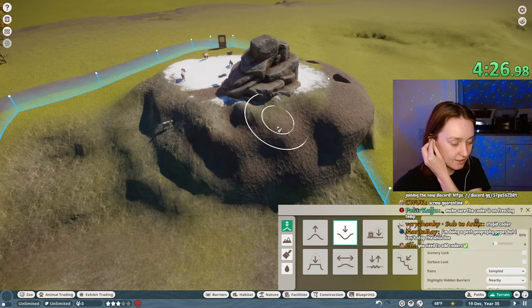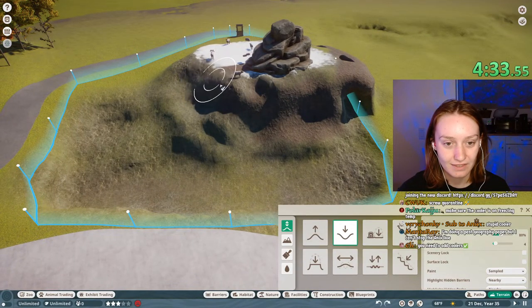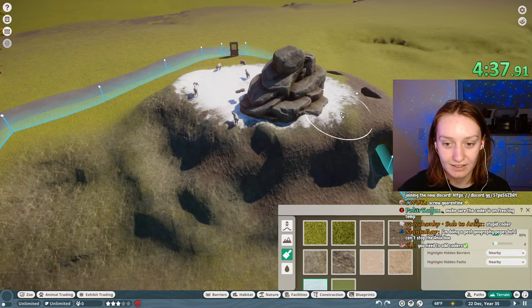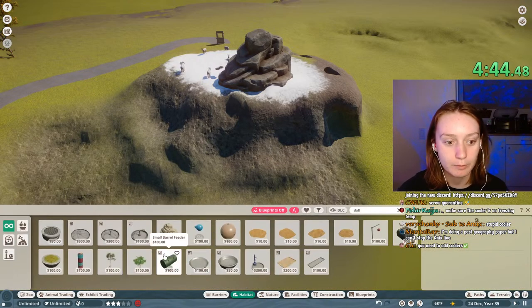Okay, what is this? This is going terribly so far, guys. Why is this so stressful? It ruined my snow, too. Get that back here. And my rock. Okay, now we need to add... We'll just do the enrichment first, and then we're gonna need to do a really basic shelter for them.